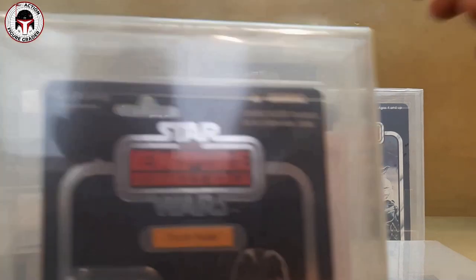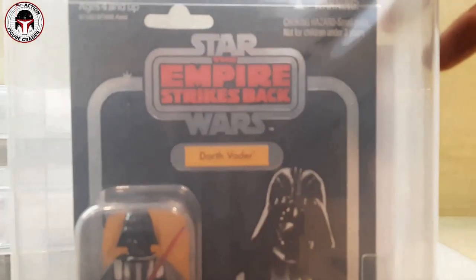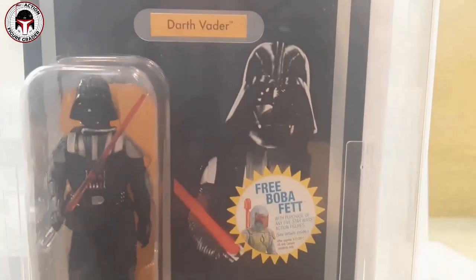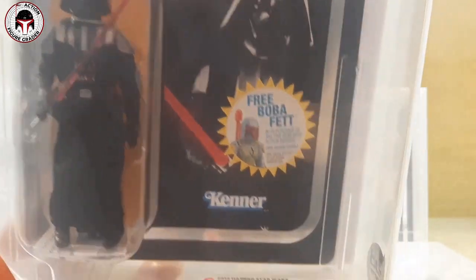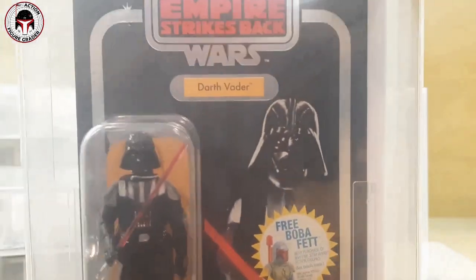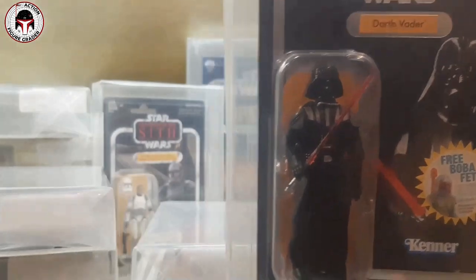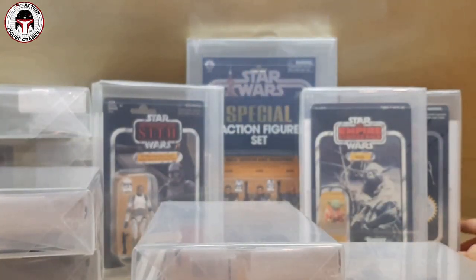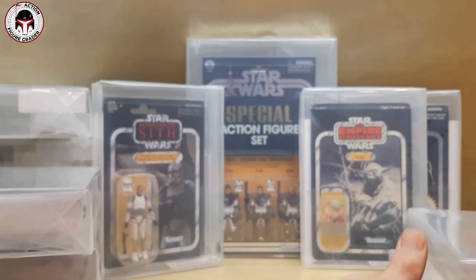This was an eBay pickup. This is the foil Ultimate Galactic Hunt Empire Strikes Back Darth Vader with the free Boba Fett offer. This one scored a 90, 90, 90, 95. I love having these foil cards, and obviously I'm a huge Vader fan, so I could not go wrong with that one. Trying to get all these in here. Let's see. I'm gonna spread these out a little bit so we have a little more room.